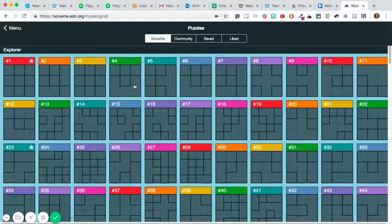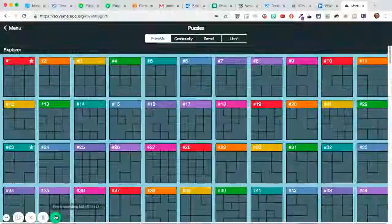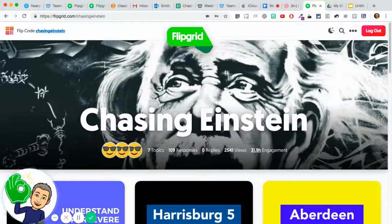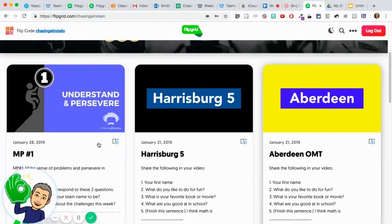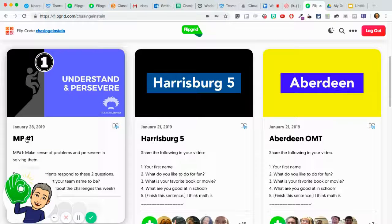And then when you're done, you'll go back to Flipgrid and share a Flipgrid reply to your math mentor. Here's some information to help you figure out where to go in our Flipgrid Chasing Einstein area. So we added a new topic for the week. It's MP1. So each week we're going to focus on one of the math practice standards. That's what MP stands for. This first week we're focusing on understanding and persevering.